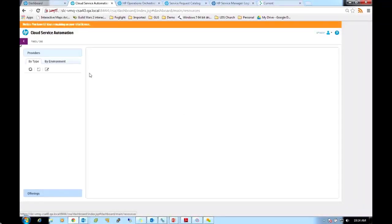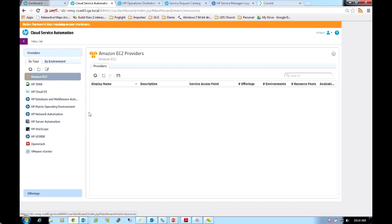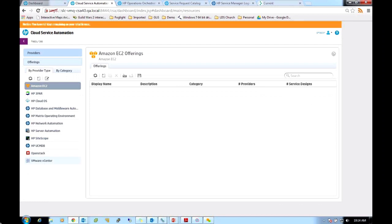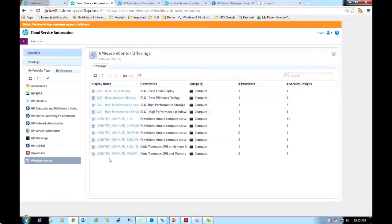Resources are where we configure our resource providers. We currently have two VMware providers, one for high I/O availability and one for just our regular vCenter. This allows us to configure the integration between VMware and CSA, and then we have a few offerings.